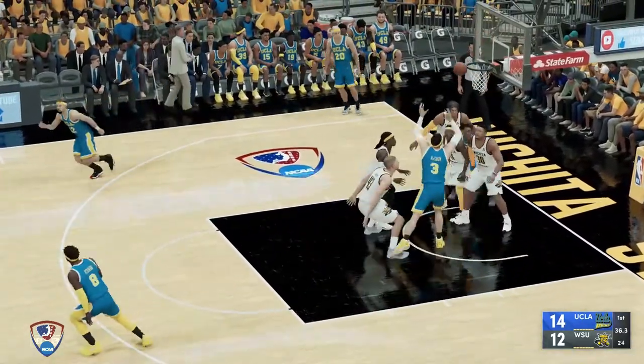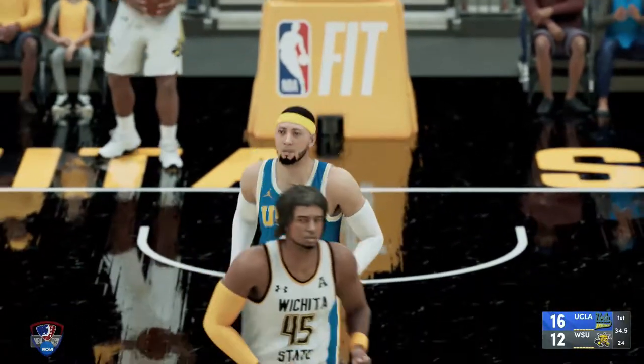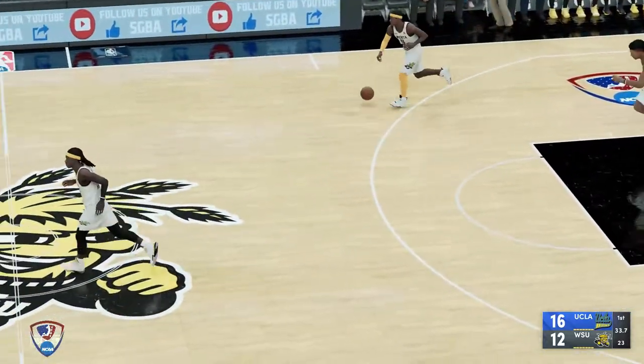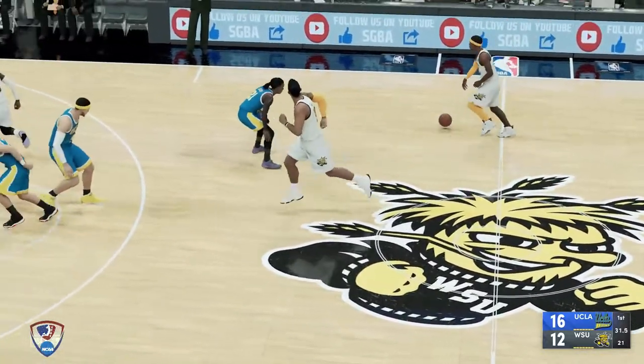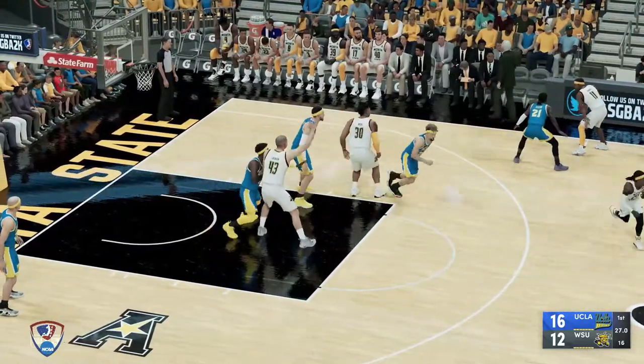Jackson likes the matchup. Tries to take it in between the trees. McSnow on the second chance basket. UCLA up 4, 16-12. 30 seconds left to go in the first quarter.